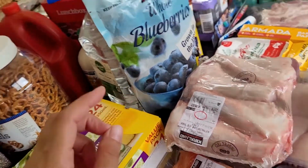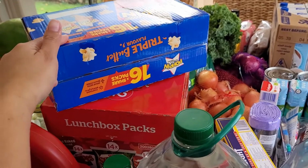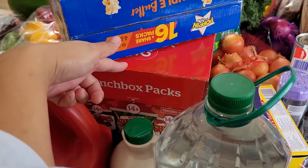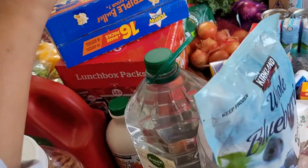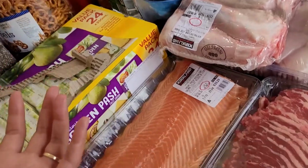And I'll move on to, over here we got a big packet of popcorn, and also some more snacks for when we're out with the kids, because when we go out to co-ops, I like to have something easy for them so we can just rush out of the door.